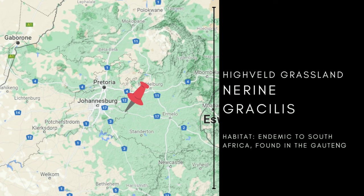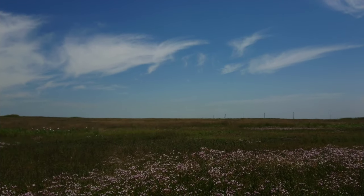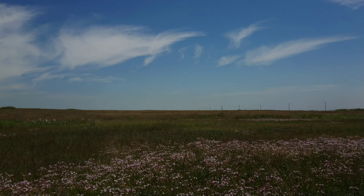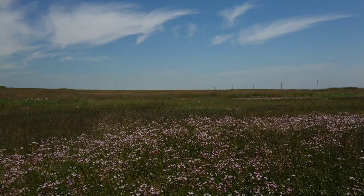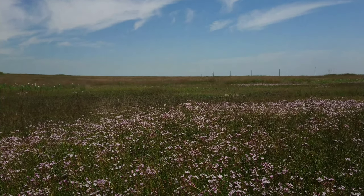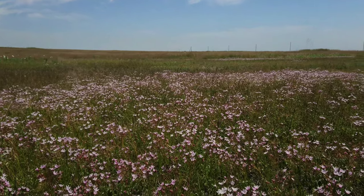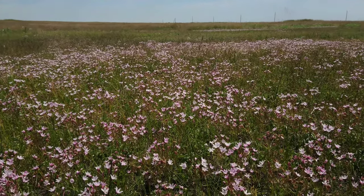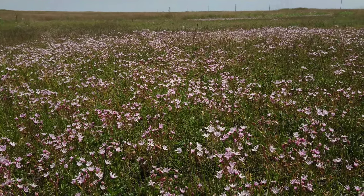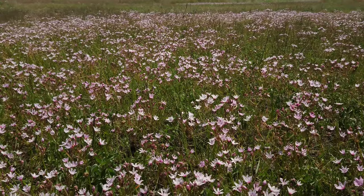In this episode, we'll look at Nerine gracilis, an endemic to South Africa and found in Gauteng and Mpumalanga provinces. And they usually grow in sort of wetter seepages in grassland. Here you can see them flowering en masse. Most years this happens, but some years can be drier, and then the mass flowering is reduced considerably.